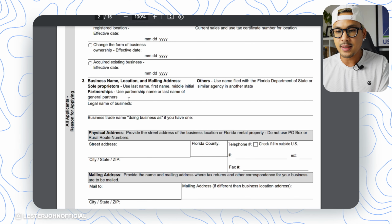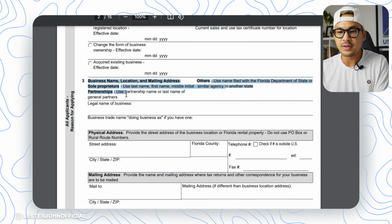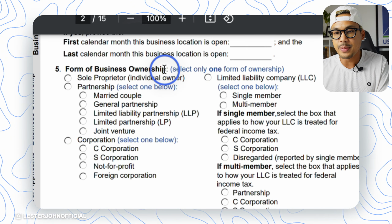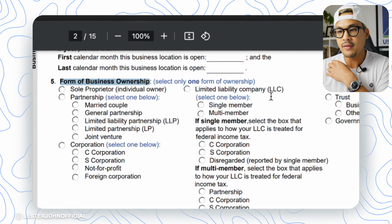And next is basically your business name, location, mailing address, all that stuff. Very self-explanatory. Next is going to be the form of business ownership. So all forms are going to require you to do this. As I mentioned, we're going to have LLC.